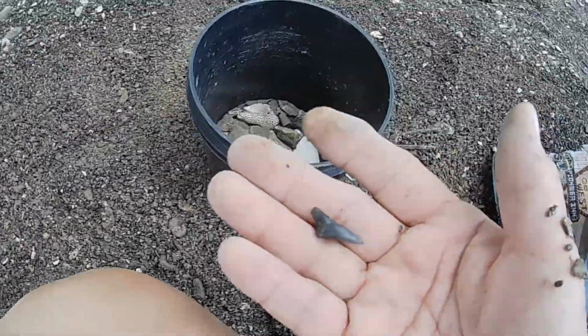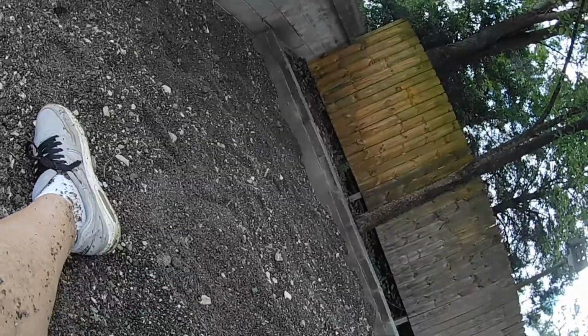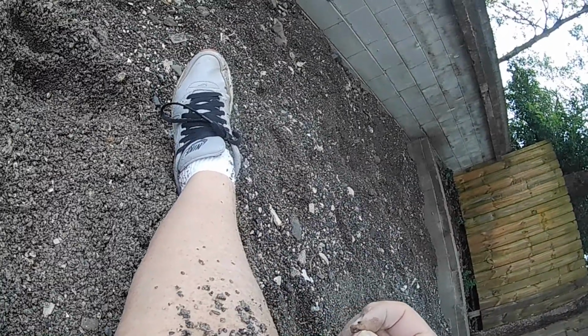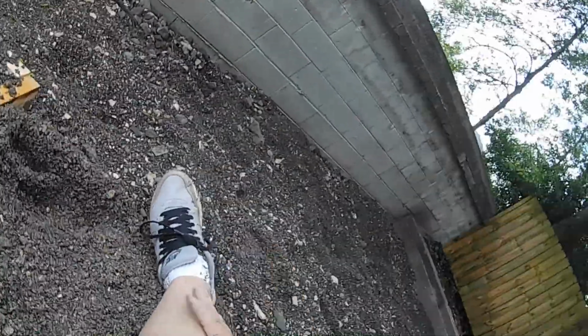I just looked down and found this. Huh. Sweet. Just looked down and found this. Oh man, I think I had one stuck to my leg. I wiped it off before I saw what it was. Wow. Yeah, I'm gonna have to shower tonight.